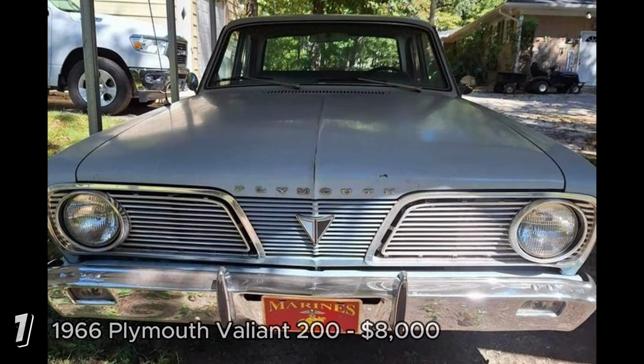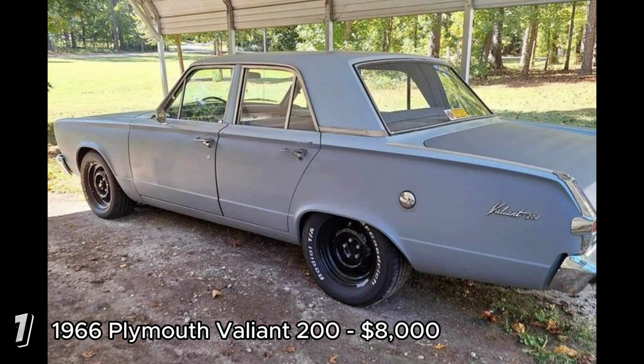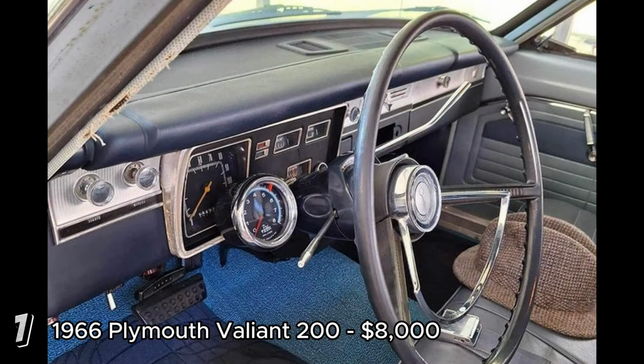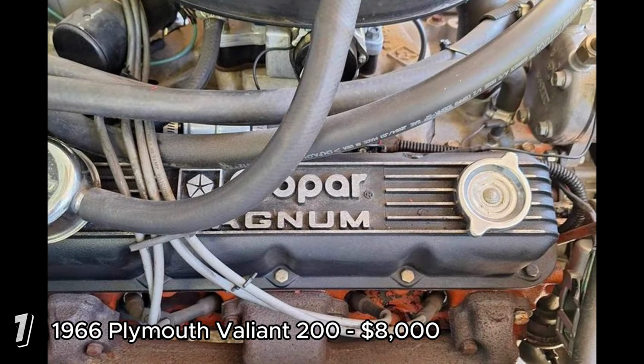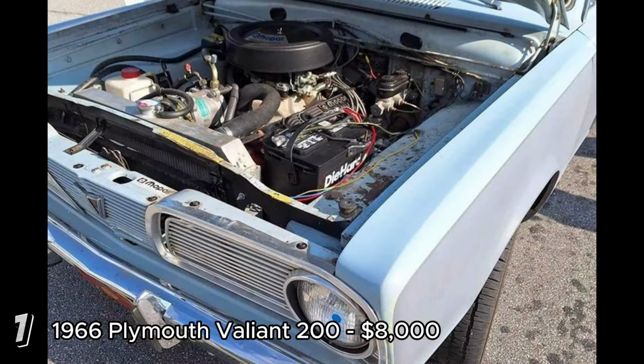The 1966 Plymouth Valiant 200, listed for $8,000 in Senoia, Georgia, has an automatic transmission, a gray exterior, and a blue interior. It features a 360 V8 engine with a Demon carburetor, 727 transmission, shift kit, and 3,000 stall. The car is described as solid and strong running, with a straight body that is 95% rust-free and interior in good condition. The vehicle includes AC and is ready for paint with trim in the trunk.